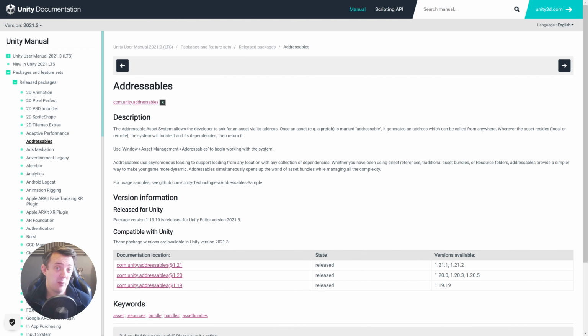And the last asset that I want to talk to you about, which I started using in the later part of last year, was Unity's addressable system. Effectively, the addressable system allows the developer to ask for an asset via an address. And you can do that in the Unity editor to make an addressable. There's literally a tick box, which I'll show you in a second in the inspector, which you can make an addressable. Once you've got that, it can be called from anywhere in your game.